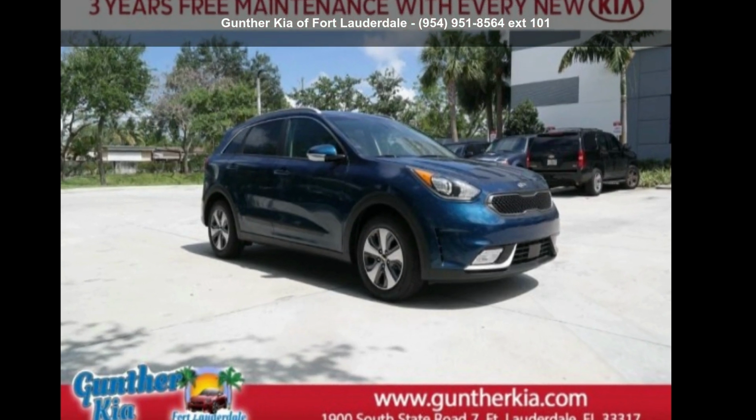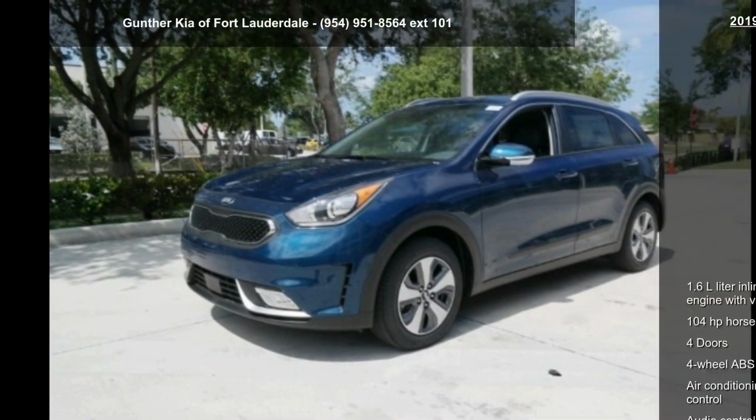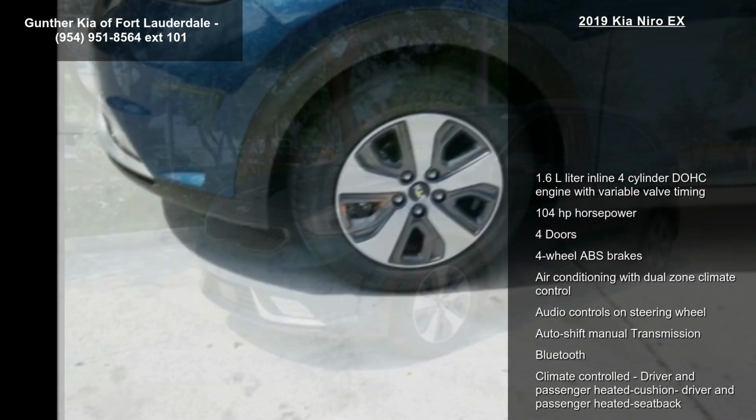Arrive in style with this Kia 2019 Niro EX. If you are looking for an automobile with great features, look no further.